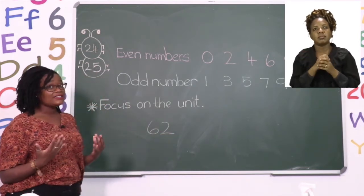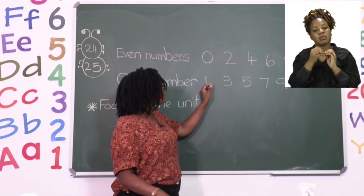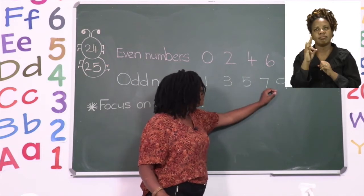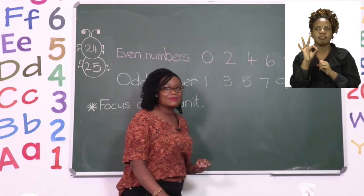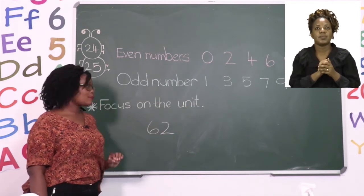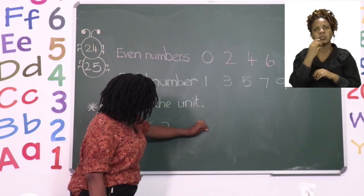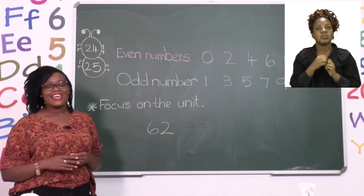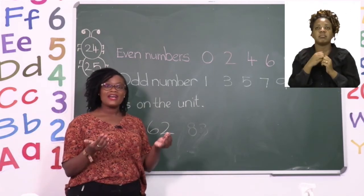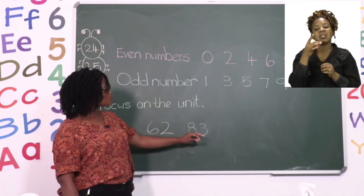Now I want to show you what an odd number looks like. Any odd number will end with either 1, 3, 5, 7, or 9, which means that we are still focusing on the unit, the back number. So if we have a number like 83, we are not going to look at the 8 in 83. Rather, we are going to take a look at the back number. In this case, the back number is the unit. And when we look at the number 83, the unit is 3.